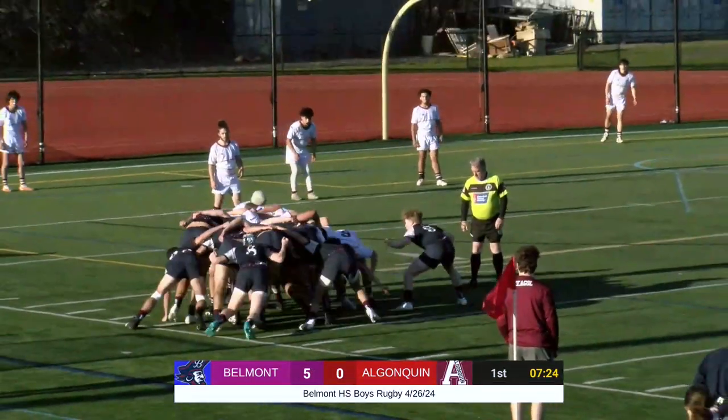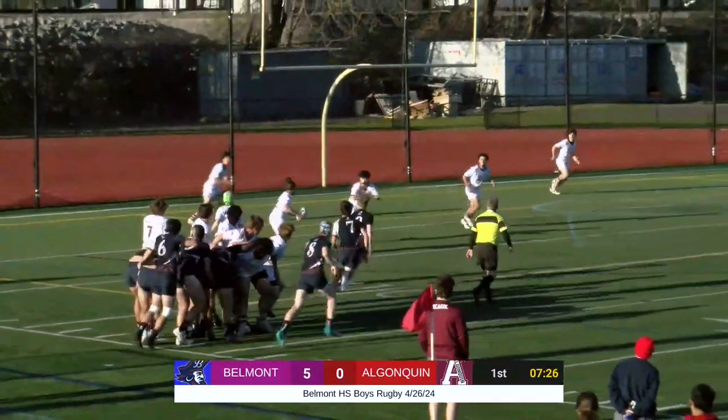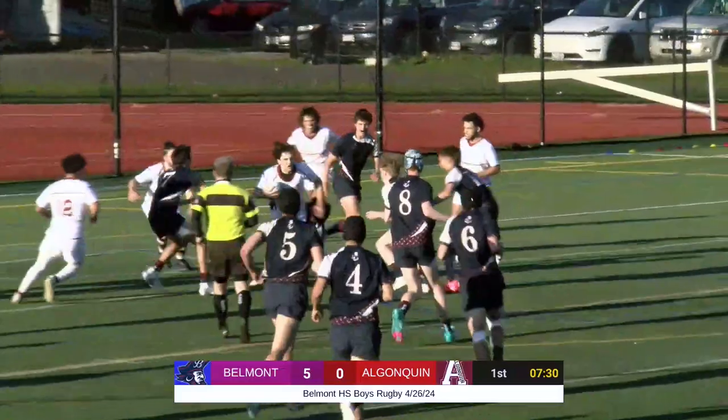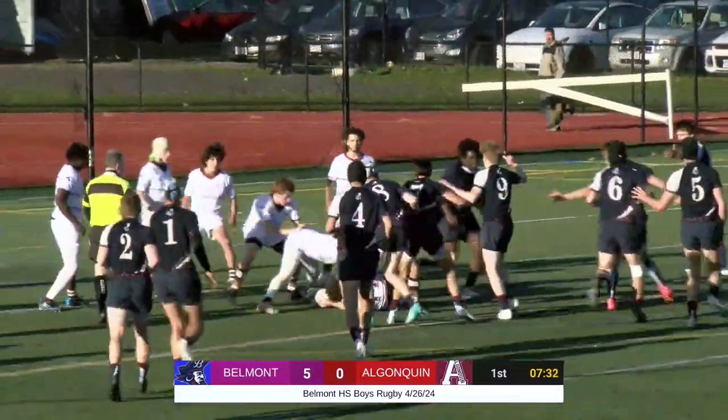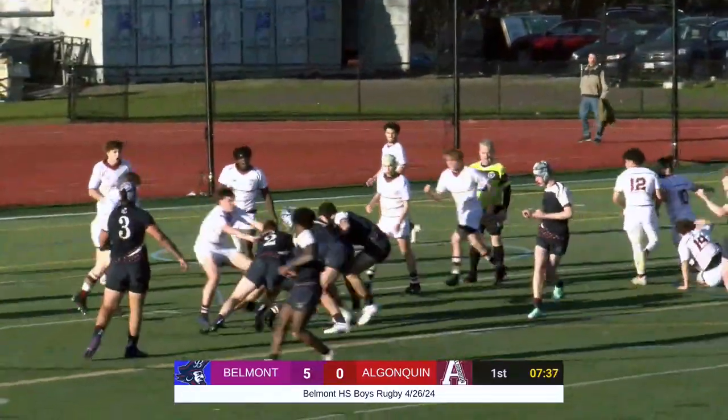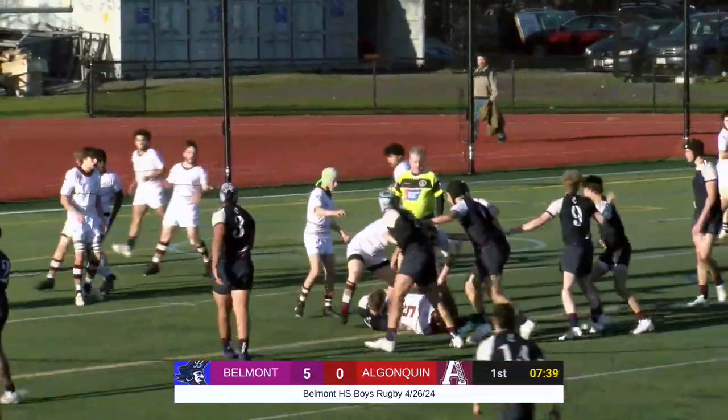Strong scrum by Belmont, driving Algonquin off, but they managed to feed the ball out. Mishandled there in the backfield. Tackled well by Belmont. Algonquin managed to gather. Send the ball crashing ahead.